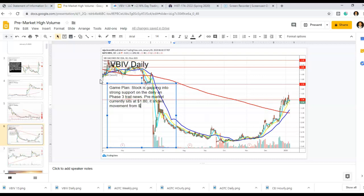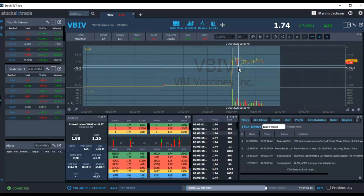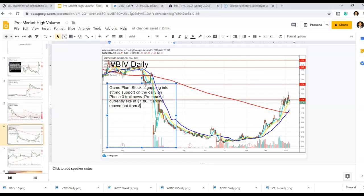Okay, it shows movement from, let me make sure that I'm correct on where, okay, as low as 166, so I'm just going to say 170, we can call it 170. Okay, it shows movement from, which is backed up by the daily chart. If it pulls back to that area, I am a buyer.